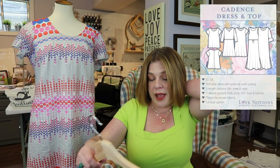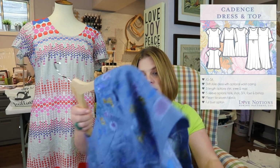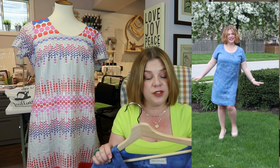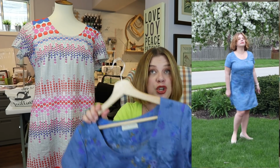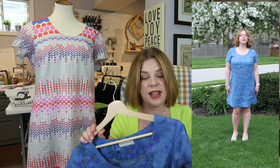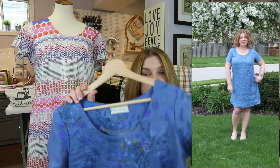This is technically the first one I made, but I just stuck it on Lena first, so we'll do this one first. Okay, again, scoop neck version, short sleeves. And both these fabrics actually came from University of Sewing down in Bloomington when I went on my little shopping trip the end of January. And I grabbed this fabric, and I knew I wanted it to be a shift dress, but I just hadn't decided what yet, and this is it.